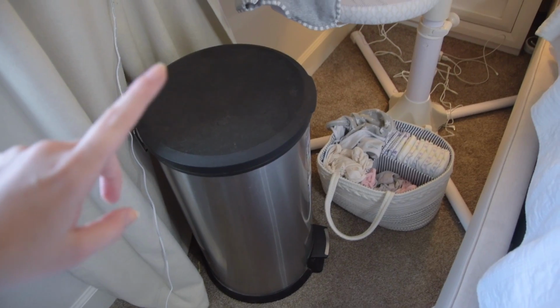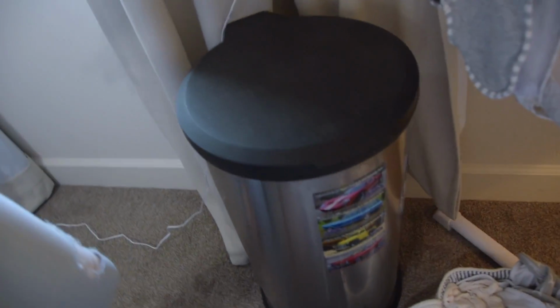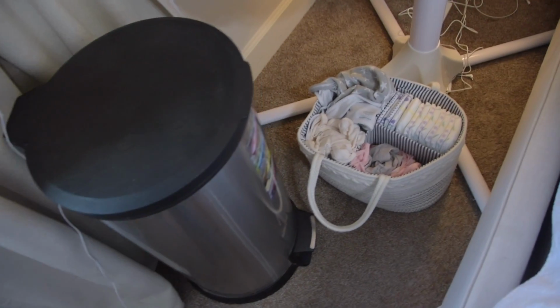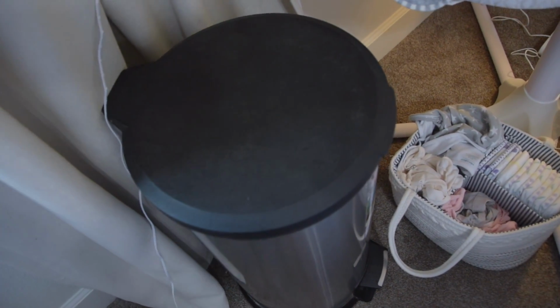I also have a trash can. This used to be the trash can in our old apartment, but we have a different one now. So this was out in the garage, which is why a bunch of stickers with different car decals are on it. This is from my husband, he did the garage stuff, but that's where her diapers go in the middle of the night. I love that it can just easily be picked up, or it has a footstep, and you can just lock all the odors away.